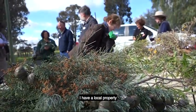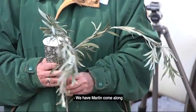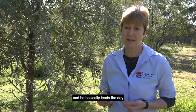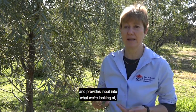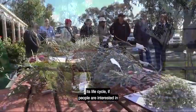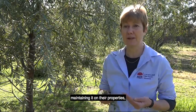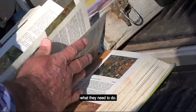Martin Driver has a local property not far from here, at Barrabool. We had Martin come along and he basically leads the day and provides input into what we're looking at, its life cycle. If people are interested in maintaining it on their properties, what they need to do.